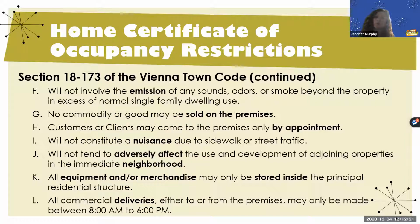That's kind of interesting. We don't see a lot of deliveries, and that also ties back in with making sure that you're not adversely affecting the neighborhood. We would normally be contacted by neighbors, and not very often. In some instances, a neighbor will contact us to say there's a lot of foot traffic or deliveries, can you check this out? And that's when we would follow up to see what's happening with the business.